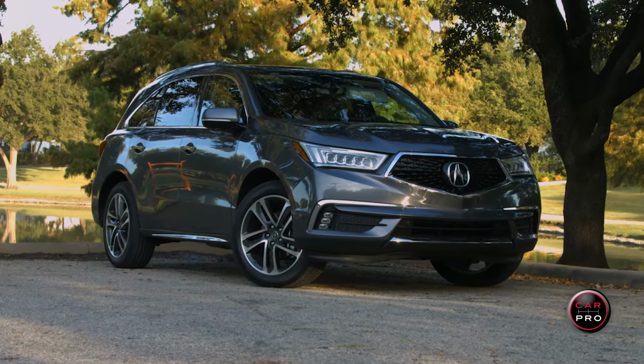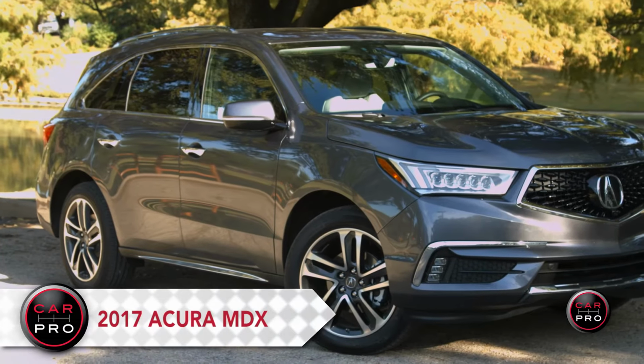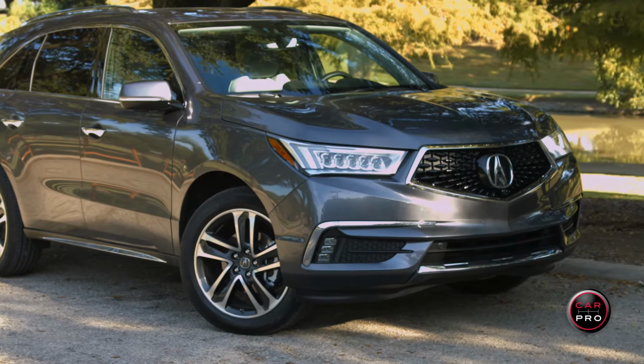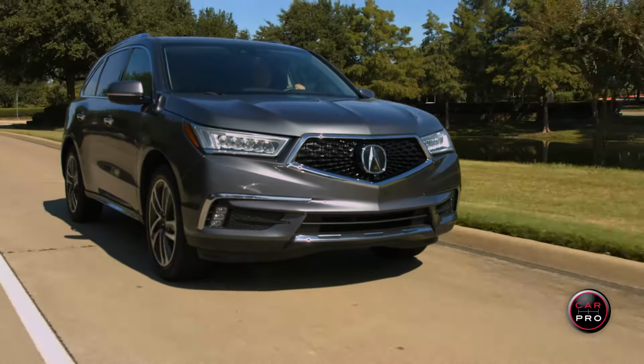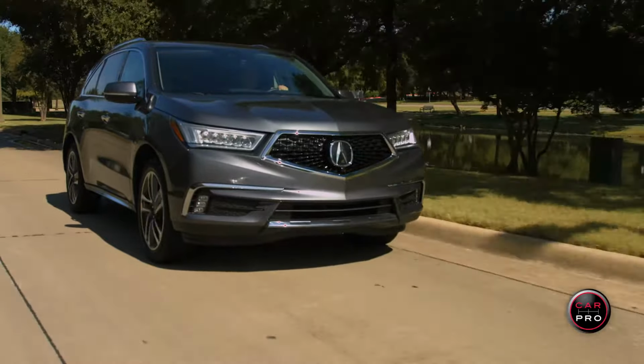This week I bring you the refreshed 2017 Acura MDX that's sporting a new front end and more standard features this year. Also new for 2017, the MDX is now available in a hybrid version. This Alabama-built 7-passenger SUV is one of the best-selling SUVs in America that has a third-row seat.